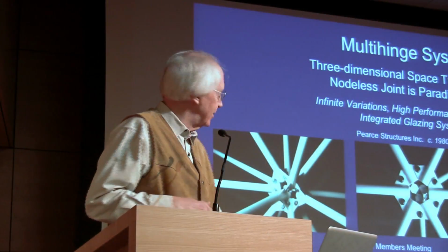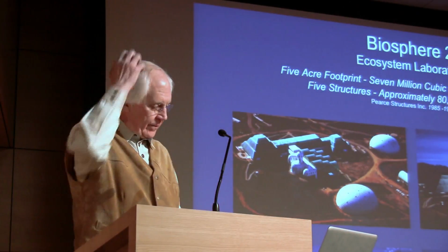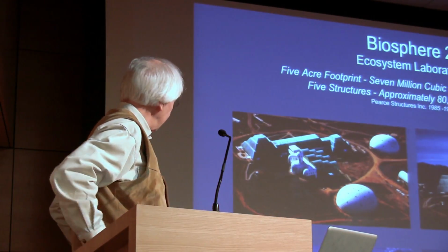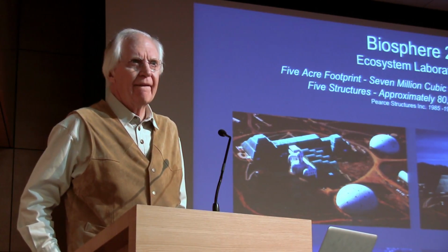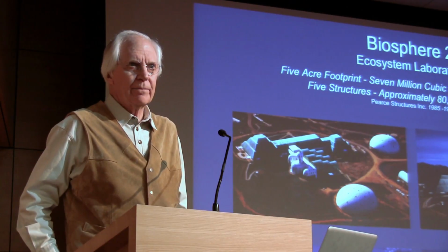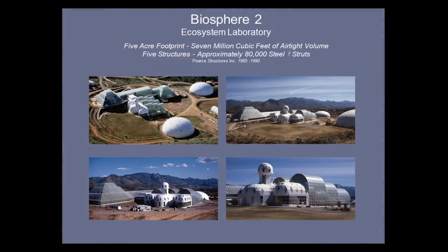Okay, anyway. So I spent 15 years working with this system, and the most famous thing we did was the Biosphere. Can we turn the lights down? These are pretty good images, but that helps a little bit. And wow, they're really weird. Look at contrasting. Anyway, the Biosphere was a 5-acre footprint.